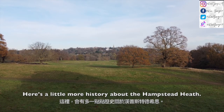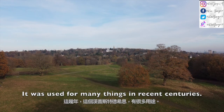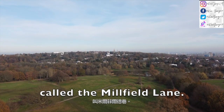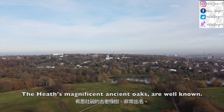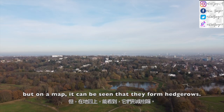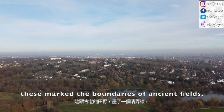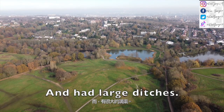Here's a little more history about the Hampstead Heath. It was used for many things in recent centuries, but 300 years ago, it actually provided London's water supply. It had multiple mills, called the Millfield Lane, once an important Willow Road. The Heath's magnificent ancient oaks are well known, but on a map it can be seen that they form hedgerows, some of them becoming swamped by secondary woodland growth after the Second World War. These mark the boundaries of ancient fields from the days when most of the heath was Middlesex farmland and have large ditches.